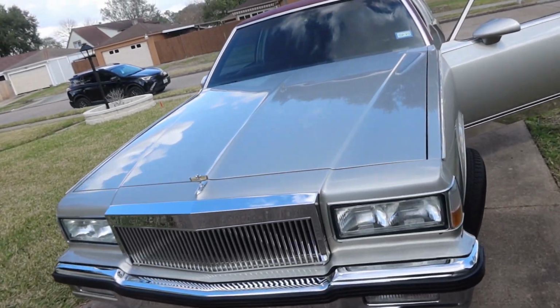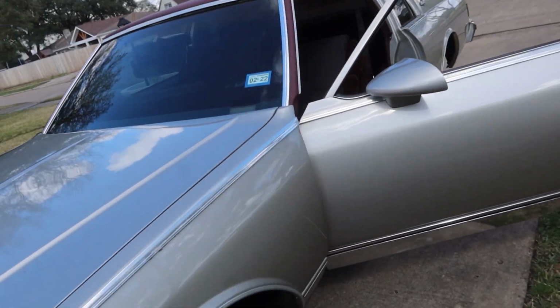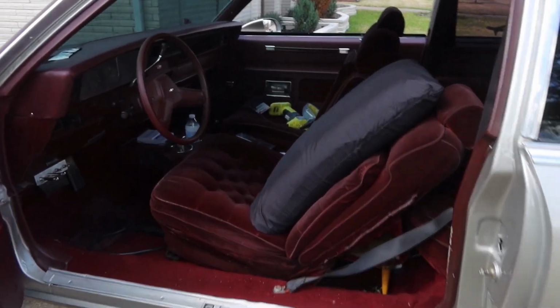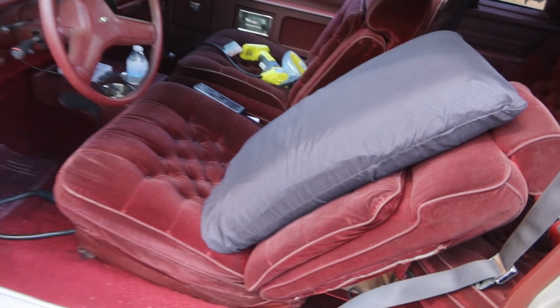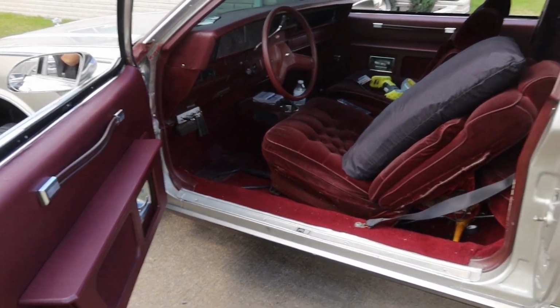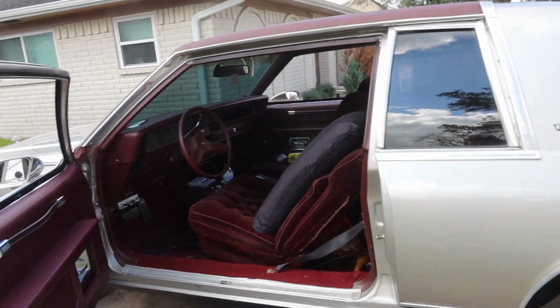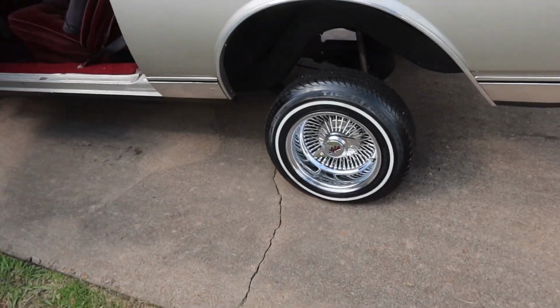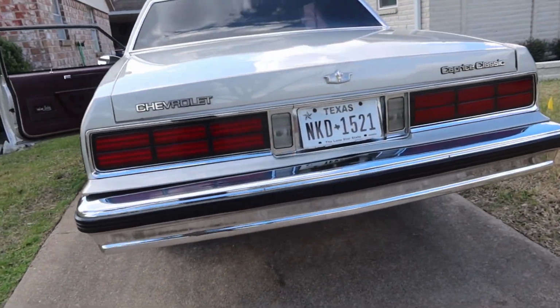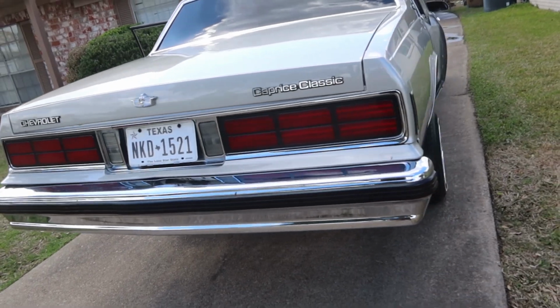We ready to go? Since my seat broke, I had to pull out the pillow on top of the pillow. That's so ghetto, boy. Oh well, dog. I gotta be able to drive, right? I gotta weld a boat on there. We got our soul glow on the tires. Missing the bumper kit, but it's all good.